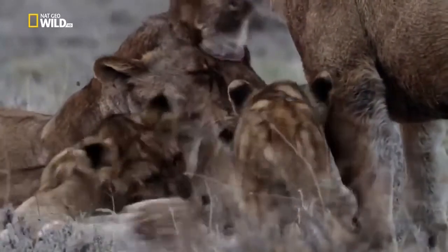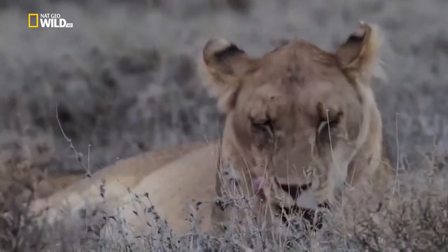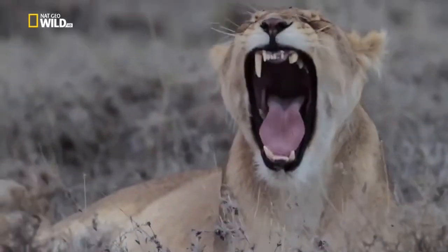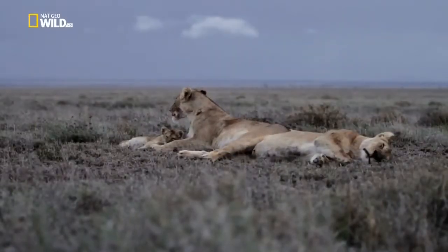Even if you can find food, you need water to survive. And so, as great a hunter as the collared female was, the lion still needed water. And we were all desperately waiting for the rains.